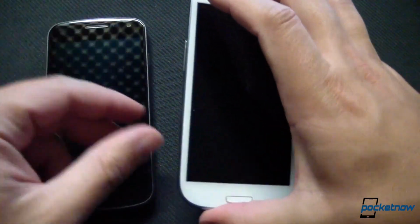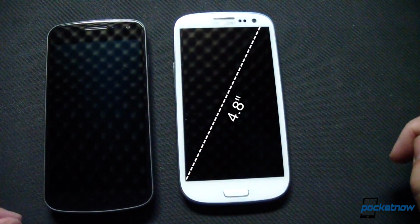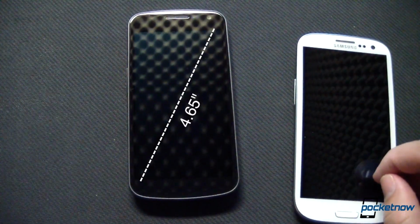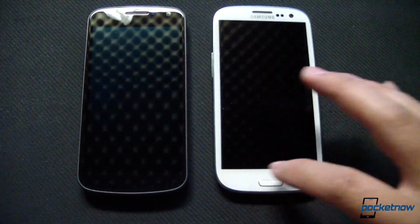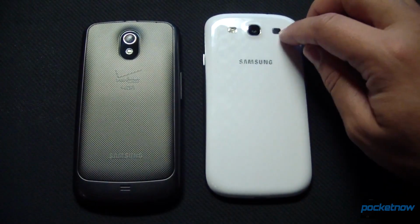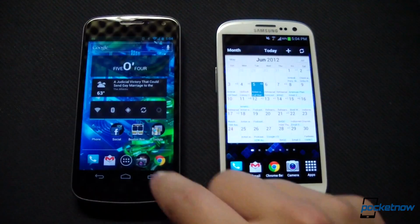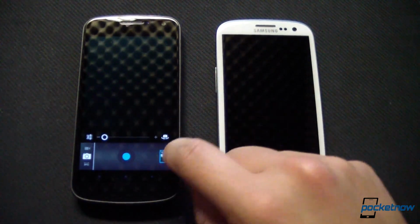The Galaxy S3 also incorporates a larger display at 4.8 inches diagonal versus 4.65 inches on the Galaxy Nexus, and puts more of that display to use by including a home key and capacitive buttons at the bottom rather than using screen real estate for Android soft keys. Moving around to the back, a few items have been rearranged, but they're all here. The speakerphone, removable battery cover, and camera with flash. 5 megapixels on the older Galaxy Nexus and 8 megapixels on the Galaxy S3.